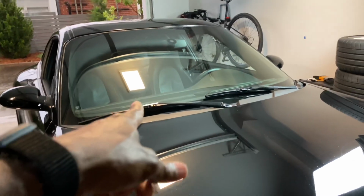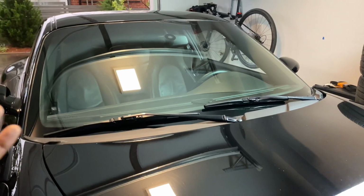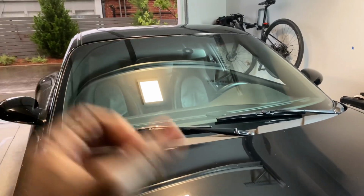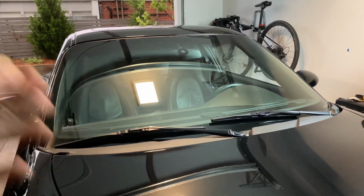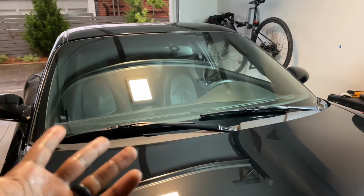So I took it to the glass people. They replaced the windshield with another windshield, which I thought would solve the problem. But no, that did not solve the problem, because they replaced it with another Fuyao windshield, and it did the exact same thing as the other windshield and leaked again into the cabin of the car.